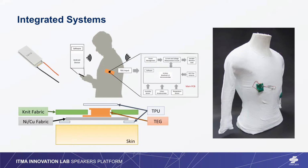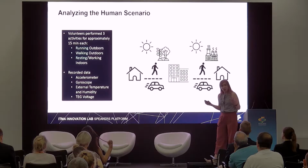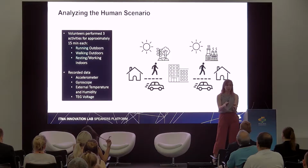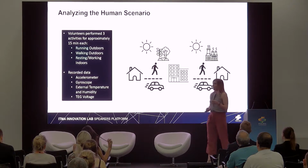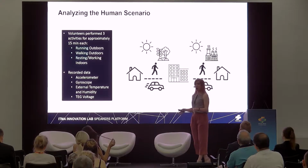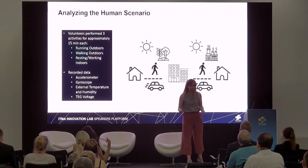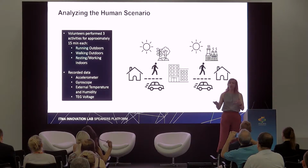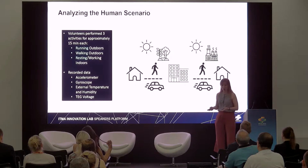This is to help with that mechanical robustness so it can withstand wash cycles and be used repeatedly. So I mentioned that humans aren't going to be sitting or standing and maintaining being stationary all day. So how do you analyze the human scenario? You can't really do it on a laboratory benchtop. So how can you recreate the different environments people might be exposed to?